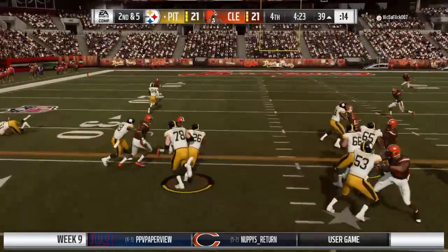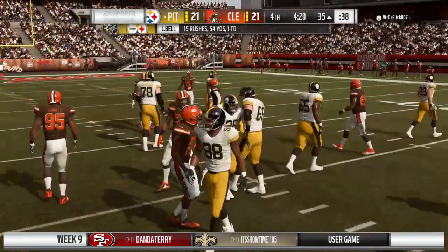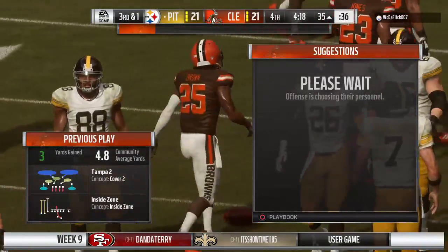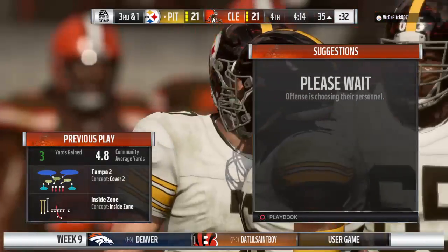They'll go again with Bell, fighting his way down to about the 35-yard line. A 3-yard pickup on 2nd and 4. Now they'll need to convert here on 3rd and a little more than a yard.